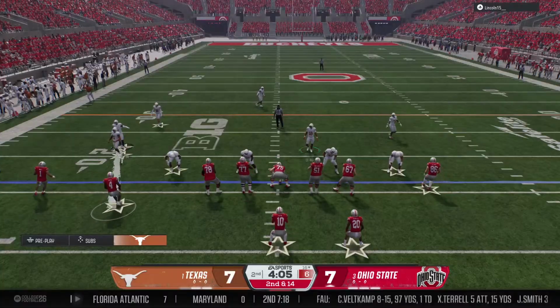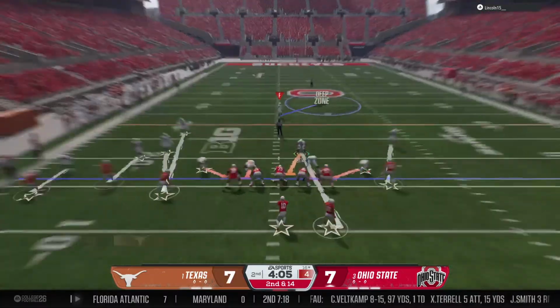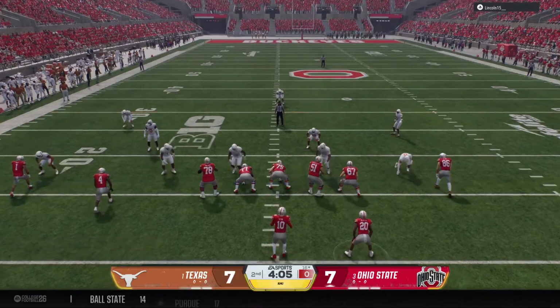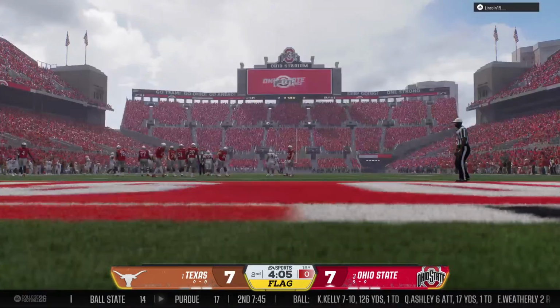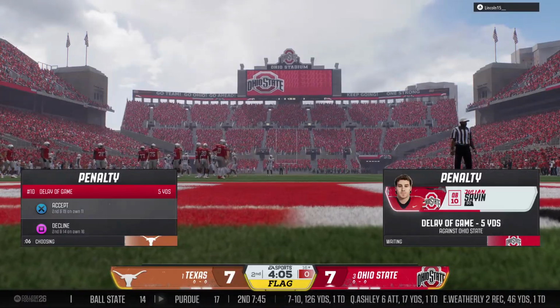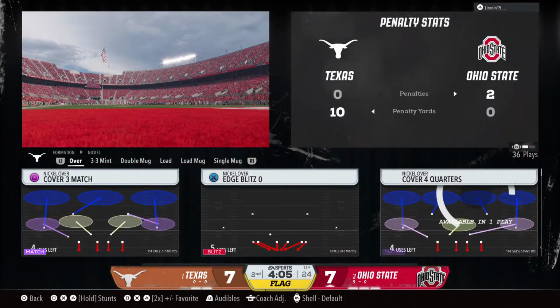Getting set. Here's second down. 6-9-1. Didn't quite get the play off in time. It'll be delay of game. Dangerous play call here after that 5-yard penalty.